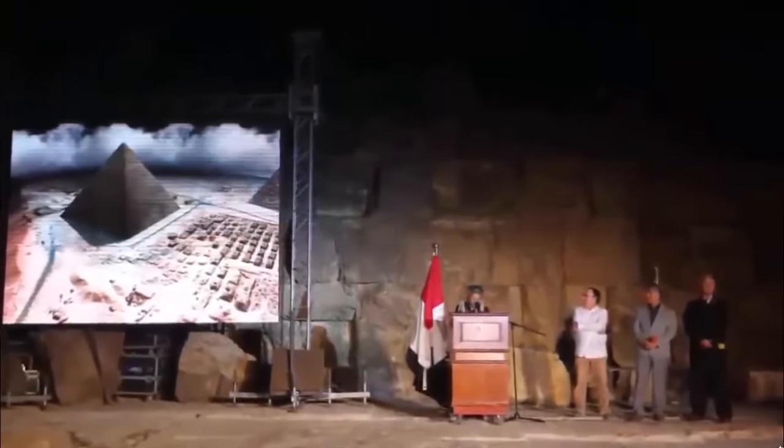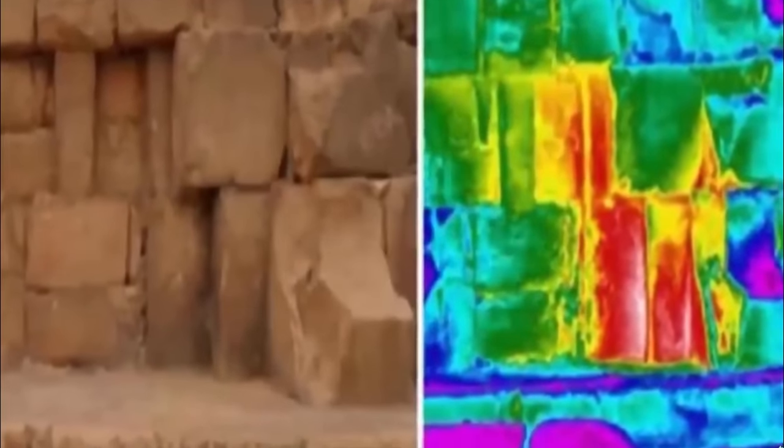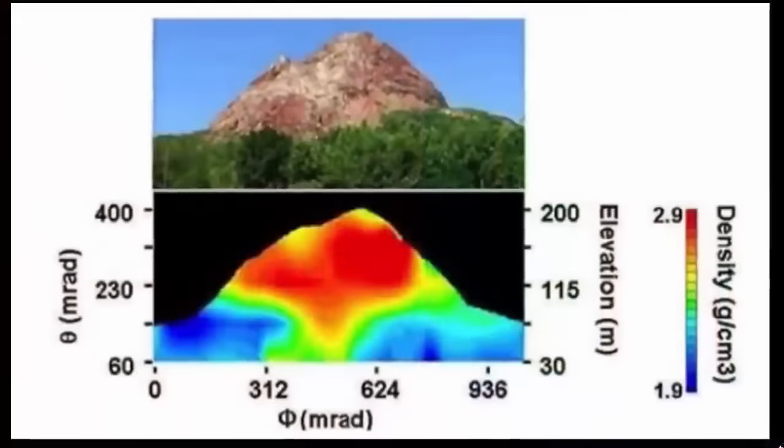So far, there are plenty of theories being put forward as to what these heat anomalies might indicate. Not surprisingly, the leading assumptions are that of just empty areas, a hypothesis I'm sure some would like to make a reality. The good news is that the study, which is called Operation Scan Pyramids, will continue.